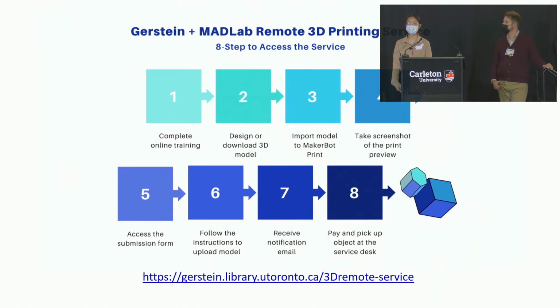They can also see a print preview in that software that includes an estimated print time. And when they're ready to submit, they simply fill out a form and upload their model to the MakerBot Cloud Print system. We will receive the request and process their printing in the lab. And once their print job is done, we will send out a notification email so that they know that they can come to the library in person to pay and pick up their print jobs.